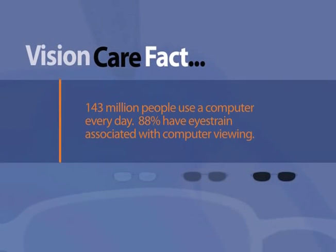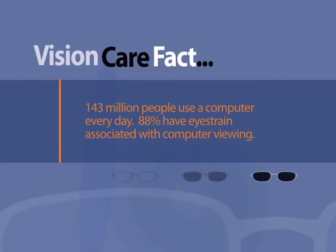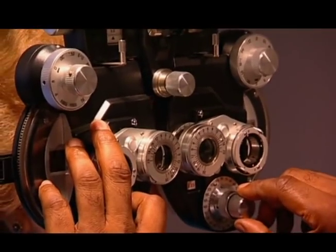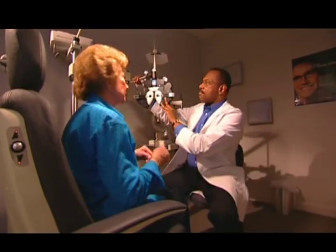Over 80% of Americans understand the effects of sun exposure to their skin, but only 9% perceive harmful effects of extended sun exposure to their eyes. If you spend a lot of time driving or near water or snow, an extra pair of sunglasses with polarized lenses helps reduce glare and reflection. If you take medication that makes your eyes sensitive to light, talk to your eye doctor. There may be lenses that can help.